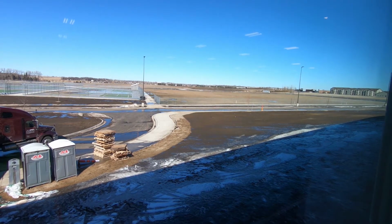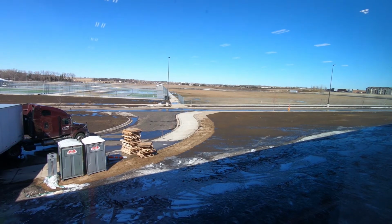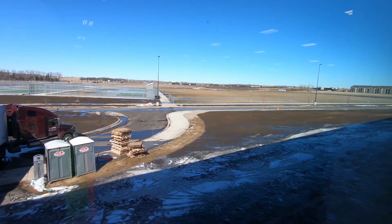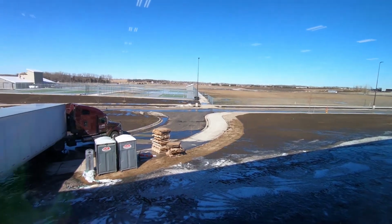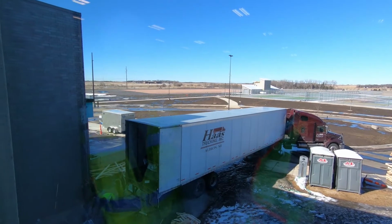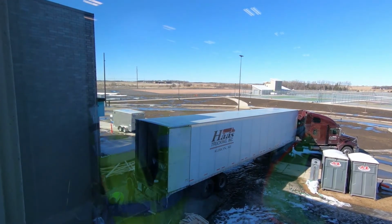So this is where band will practice, where our soccer teams, where our football, anything that's Jefferson related, we hope to have on campus practicing. And as you look to the west, you'll see our main stadium, which will be our track, our turfed field, and looking out over that campus.